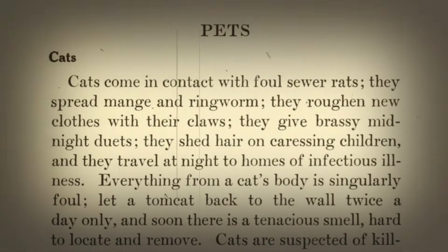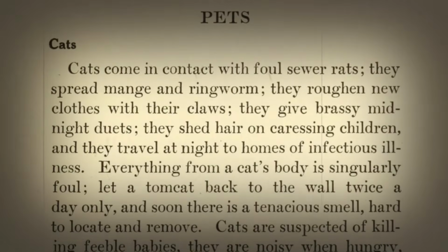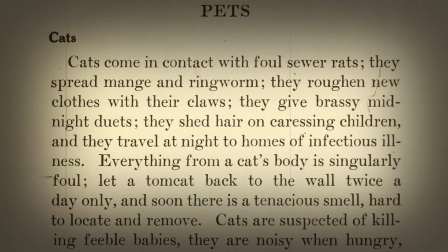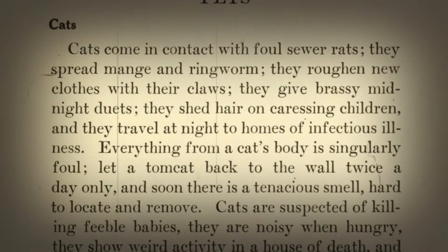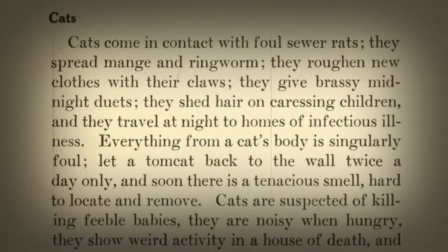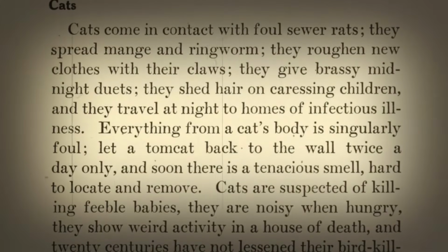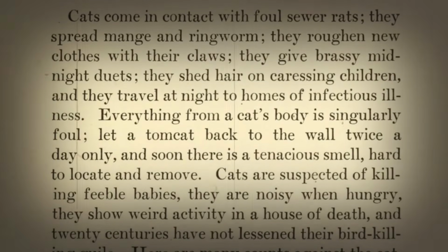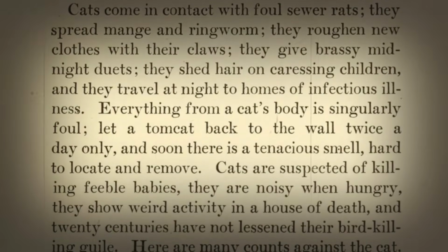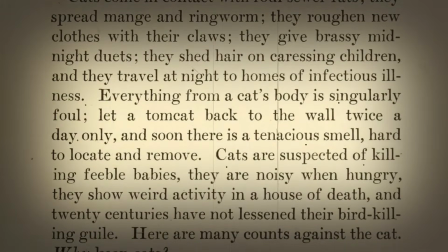The author says, "Cats come in contact with foul sewer rats. They spread mange and ringworm. They roughen new clothes with their claws. They give brassy midnight duets. They shed hair on caressing children, and they travel at night to the homes of infectious illness. Everything from a cat's body is singularly foul. Let a tomcat back to the wall twice a day only, and there's soon a tenacious smell hard to locate and remove. Cats are suspected of killing feeble babies.